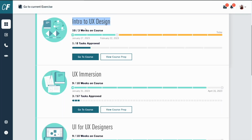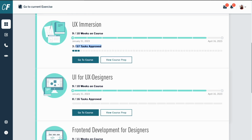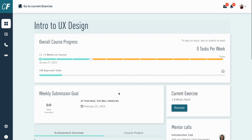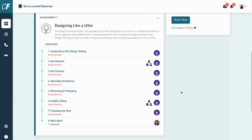Now, regarding the portfolio project you will have after you take the course, you'll have 3 projects in total that you can showcase. One from the intro course, one from the UX immersion course, and then one from the UI for UX designer course. Regarding the content, for the intro course, you will learn about design thinking, user research, personas, information architecture, wireframing, prototyping, usability testing, and presenting your work. These are all very important for UX designers. These are things that I do need to work with on a day-to-day basis.